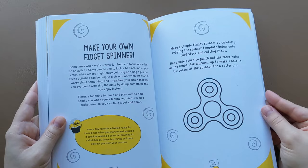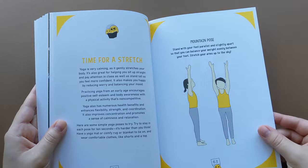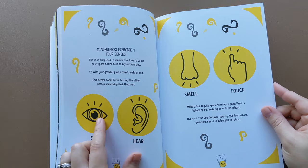Here's an activity for making their own fidget spinner. Here we're talking about physical exercise and how that can help to release excess adrenaline. We have some stretching exercises here, a way for your child to track their activity. And then we start getting into some mindfulness exercises. So sitting in a quiet, comfortable place and focusing only on what you see or hear or smell or touch.